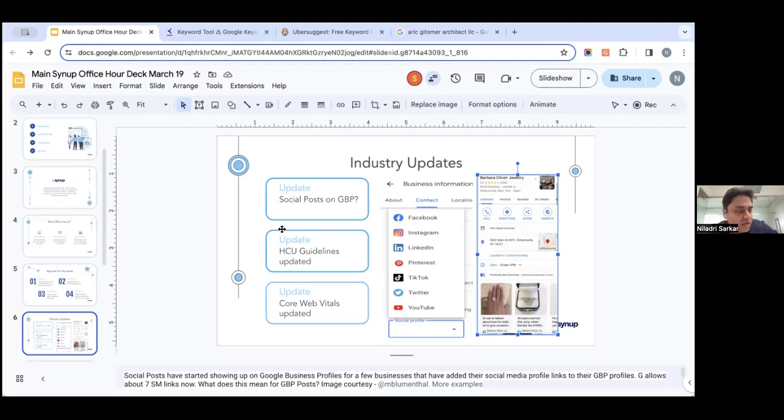So what does this mean? Is this going to stay or is this going to go away? We don't know. This could be one of those many different experiments that Google keeps running every now and then. If it takes off, they might stay, they might coexist with Google's own posts. There are talks that Google might remove their own posts, but we don't know for sure. So both functionalities are here to stay for the time being. If there are any updates or changes, we will let you know.